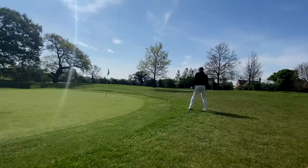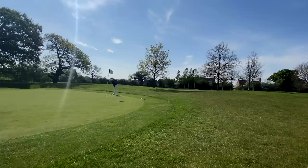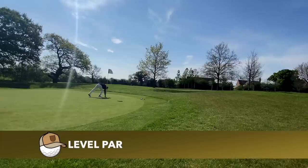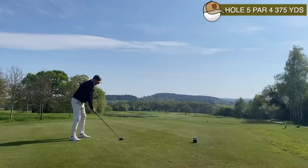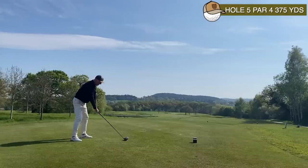I popped it up reasonably nice, but like I said, with the way the green is running away, it's really difficult to get the pace, and I left an awkward one for par, which was really, really close to going in, and that would have been a good save. But unfortunately, that's a bogey on a par 5, which I shouldn't be doing. Really annoyed with that, especially from sort of 100 yards in. I should be hitting the green there, giving myself a birdie chance, and I walk off with a bogey. Anyway, put that one behind me. 375 yards, driver's back out.